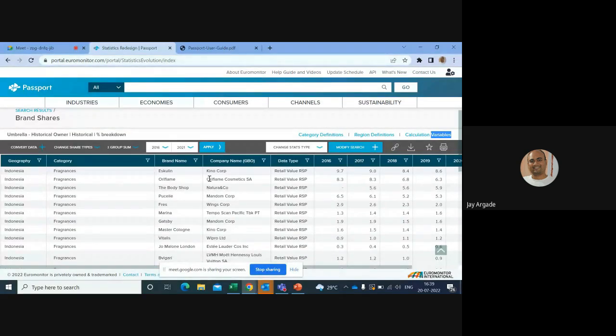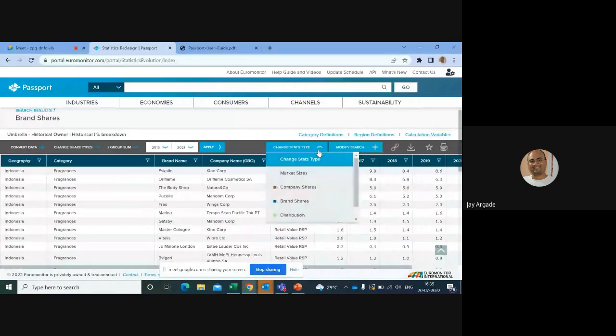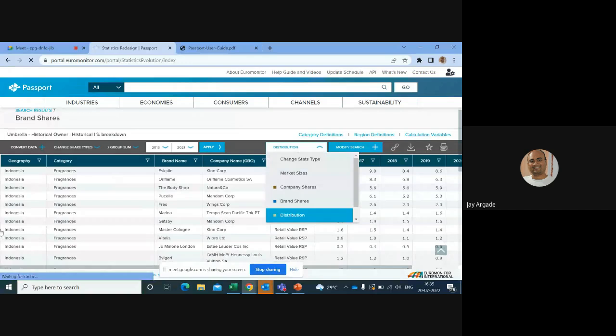Now, this is one way we can do it by company as well. So this is how we can see the data in company share. We can see the distribution data as well. Here we have the distribution data. I can click on that.